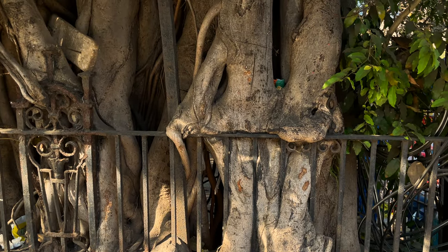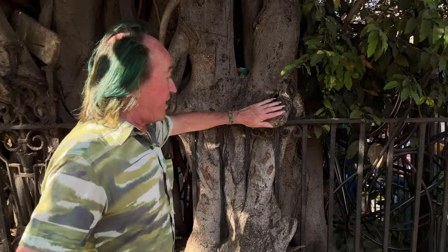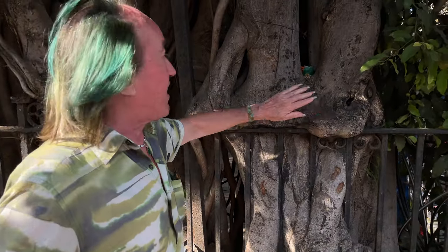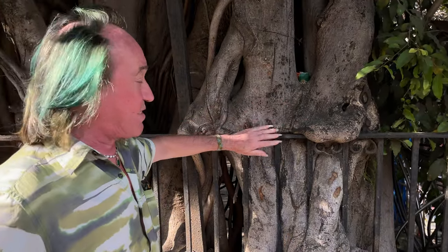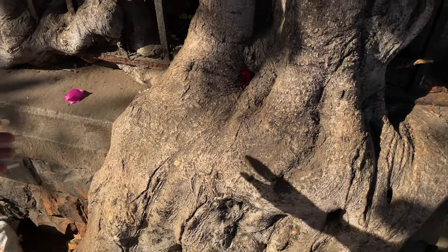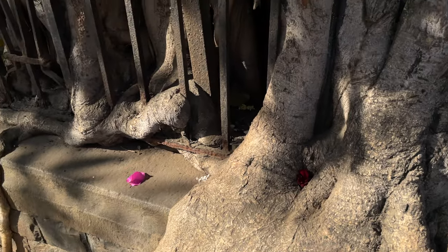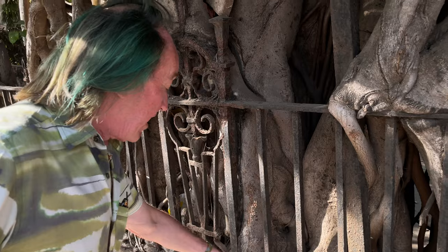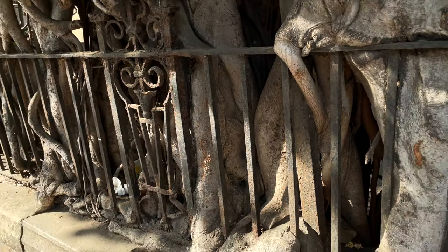We see the Ficus bengalensis totally enclosing the grids. The roots are totally enclosing the grids, the metallic grids. Also, the wall made of concrete and stones. A living thing, embracing all the structures.